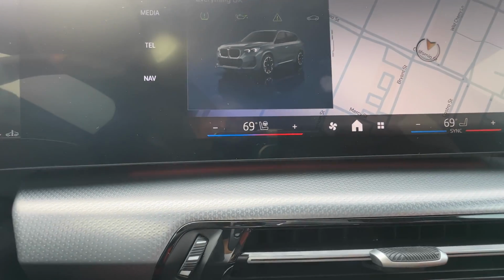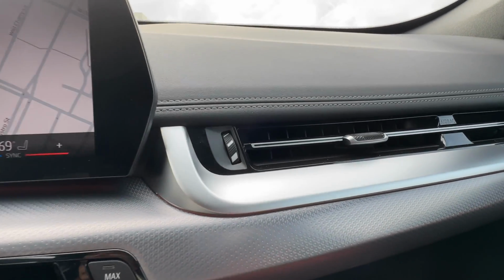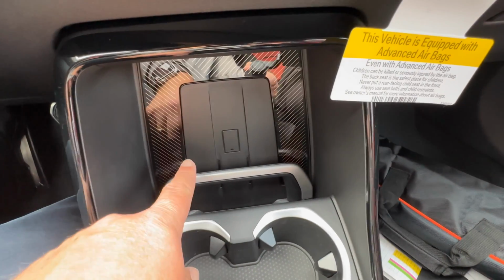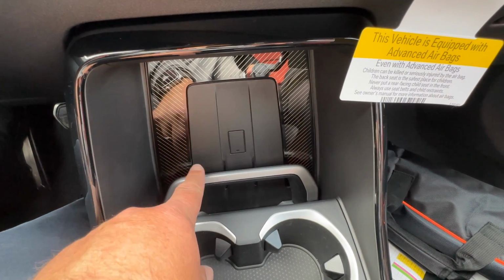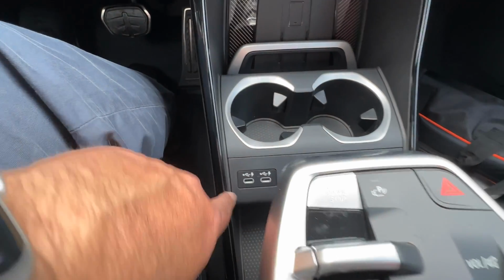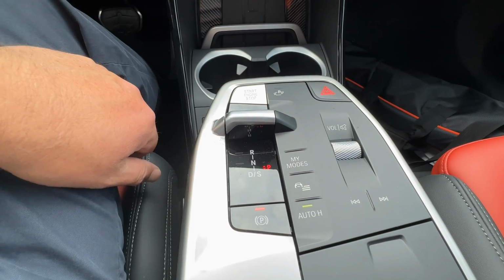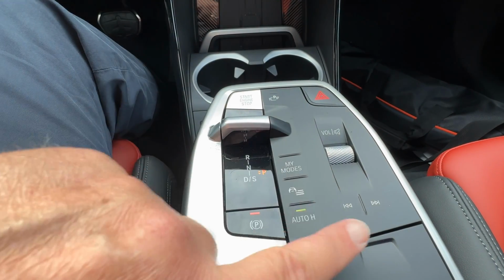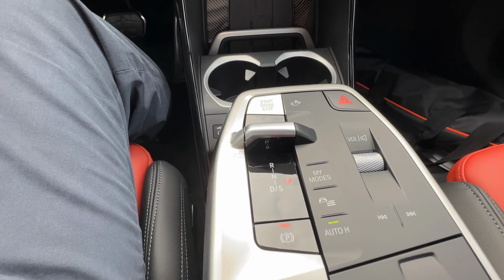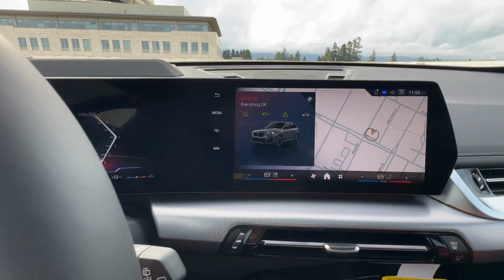All right, so the trim here is the aluminum hexacube trim. And you do have a cradle for your charging. If you want to do wireless charging, it is here. Then you've got cup holders, and you got USB-C ports down here. Then sort of a floating center console that's reminiscent of the iX, but again, no iDrive controller. So everything has to be done through voice commands or touchscreen. So that's something you have to get used to.